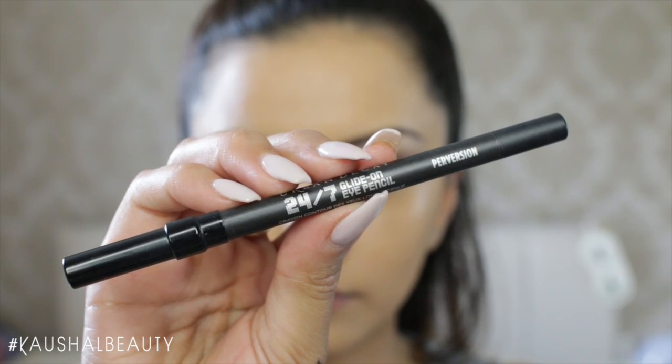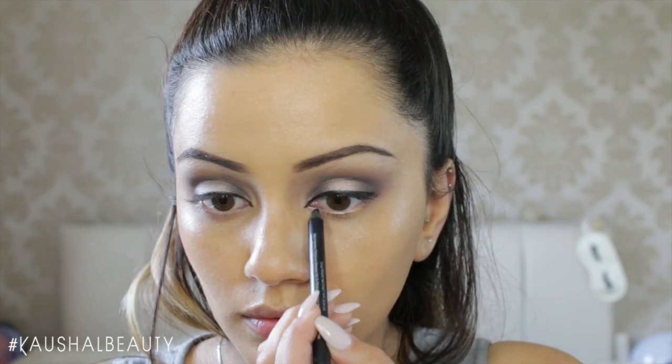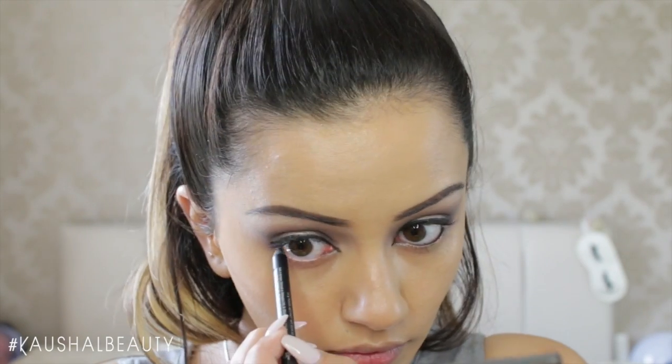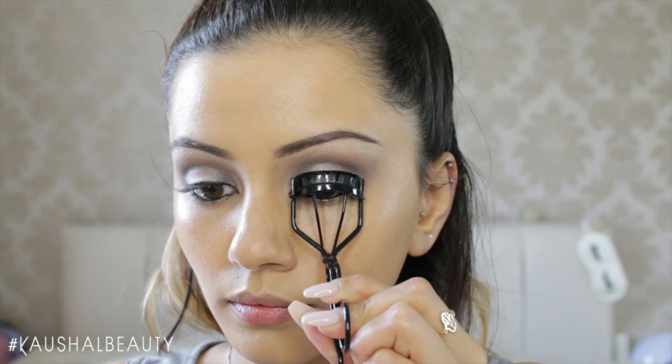Then taking the Perversion eyeliner by Urban Decay, I tightlined my upper waterlines and also my lower waterlines as well, because I wanted this to be a really subtle smoky eye, and I love doing my lower waterlines as well with this kind of look.